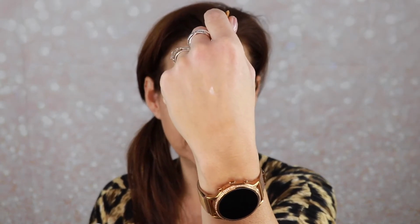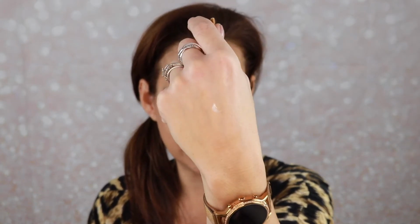I have used it a couple of times and I am very much enjoying it. I have heard that it is finicky. You are to use a very small amount of it. This is all that I'm using on my hand. And what I'm going to do is take a brush. I do have skincare on and I have given it time to sink into my skin. I'm going to take a little bit on a brush and put it under one eye and we're going to see if we can see a difference.